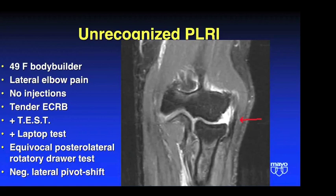So, Pierre, are you thinking anything in particular based on that MRI right there and the clinical presentation? Is this a straightforward tennis elbow, or what are you thinking?